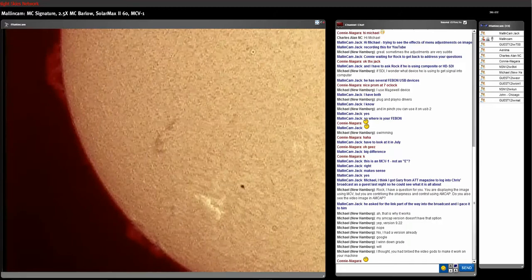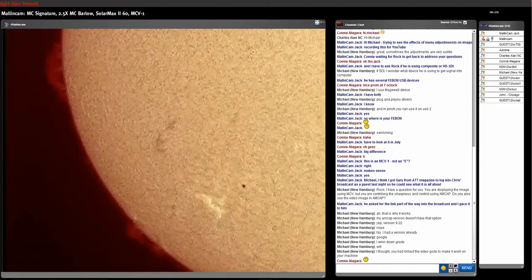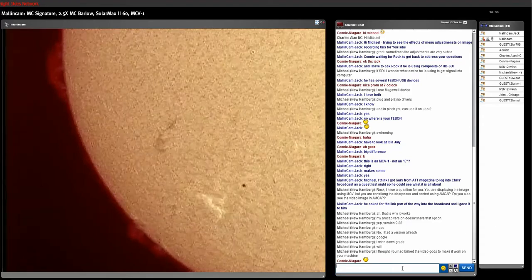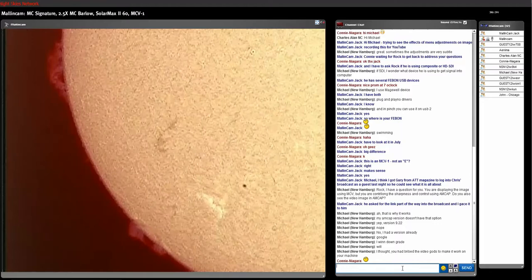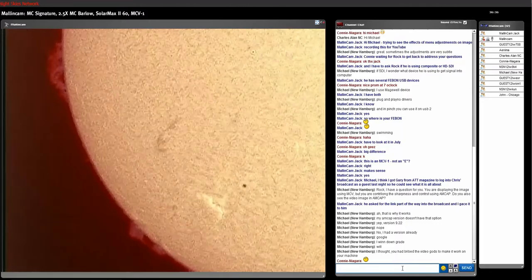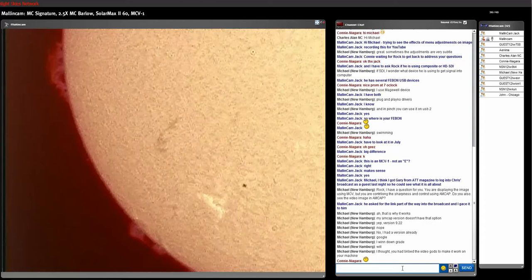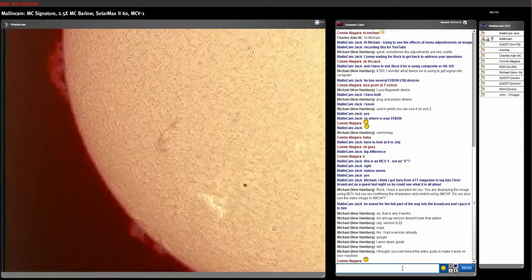It's a lot of fun, though, mind you. But we're certainly seeing some really, really nice prominence here today. I can try to get a little bit... I can increase the brightness a little bit, and I noticed the upper prominence has changed shape already. I've been broadcasting now for about 38 minutes or so. And it has changed shape already.